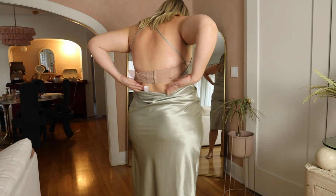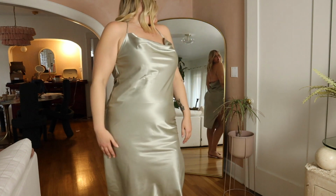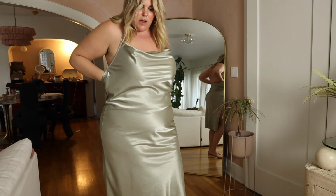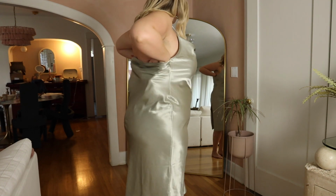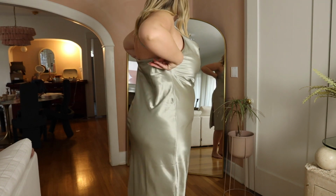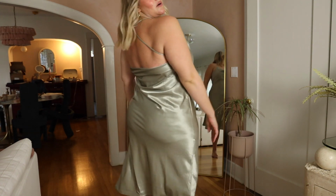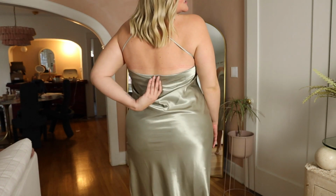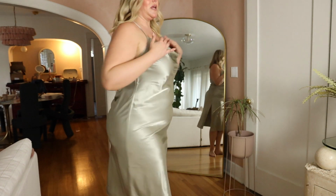So let me just show you. Just pull it low like this until it disappears. So you just gotta keep going until it goes all the way down. And you can even pull this bra low here obviously as well. And then, let's see. There we go, I got it. So now it's low enough that you don't see it here at all, which is the solution. It's all the way down here, and it still is giving me enough lift here.